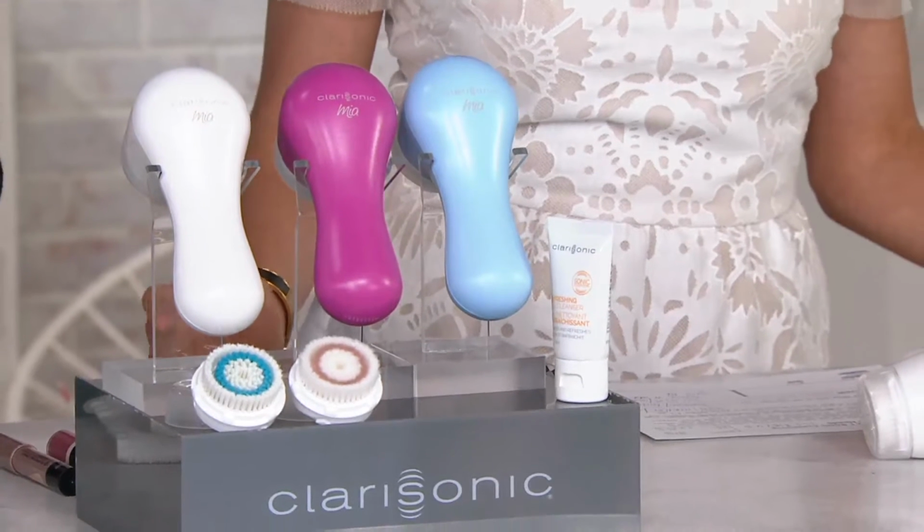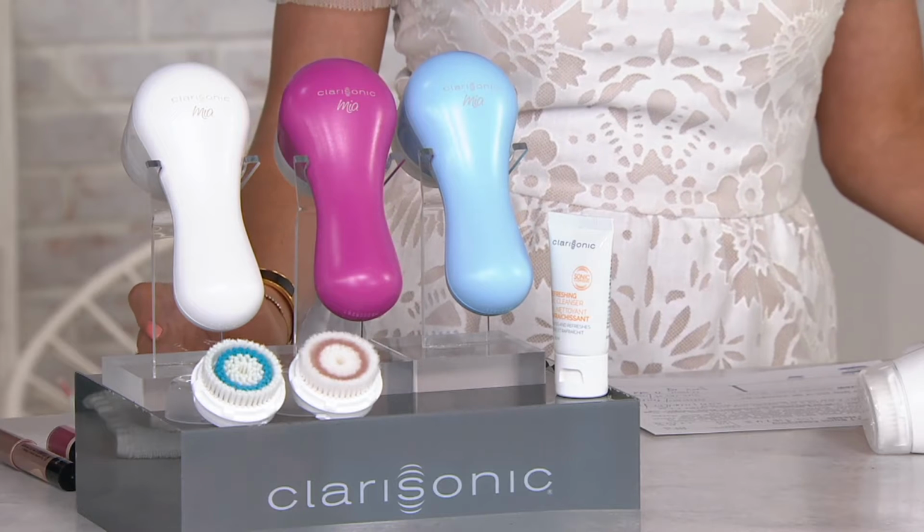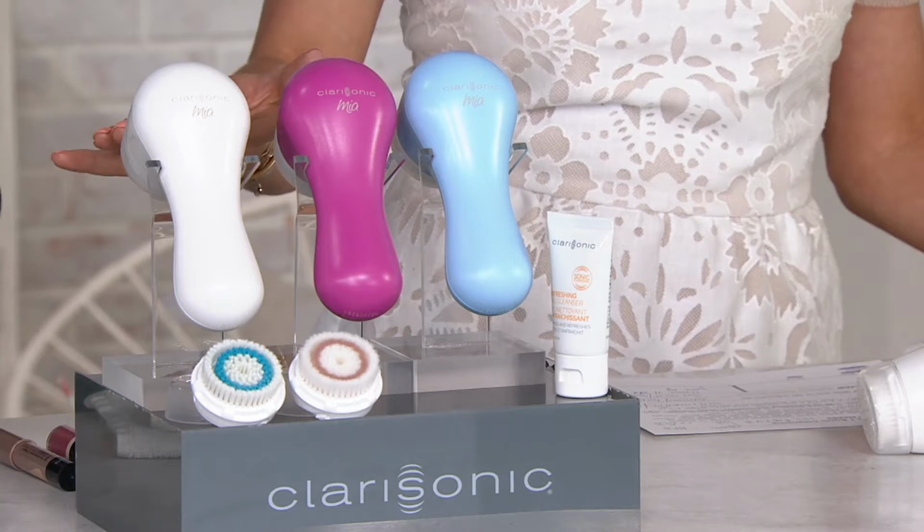Why you love it so much, because guess what? It works. It cleanses your face unlike anything else on the market. Every single year we have had a Customer Choice Beauty Award for Best Device. This has stolen the show, and it's easy to see why.